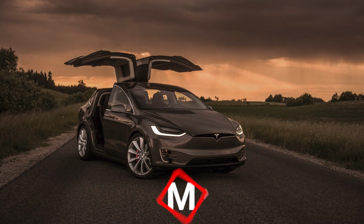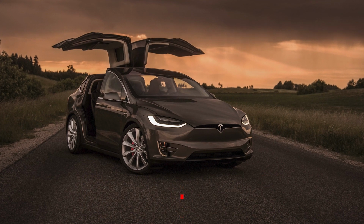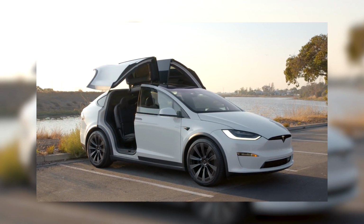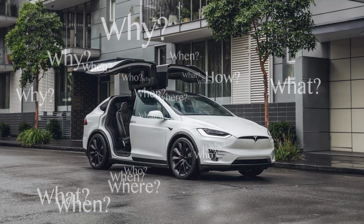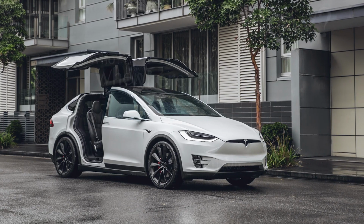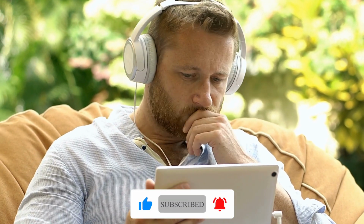Anyways, Tesla recently announced the 2022 Model X. And let me tell you guys, the car is going to be insane. I'm going to tell you guys everything about the car, as well as how much it's going to cost you. And here's a little bit of a hint. It's kind of pricey. But how much does it cost exactly? And is the car going to be worth the hefty price tag? Well, make sure you stick around until the end of the video to find out.